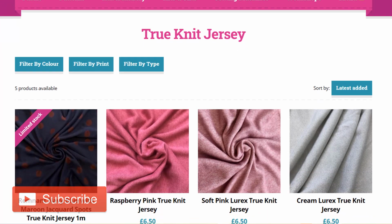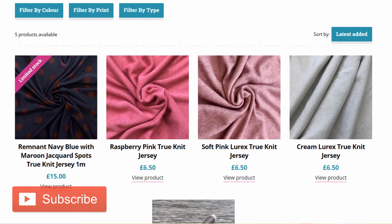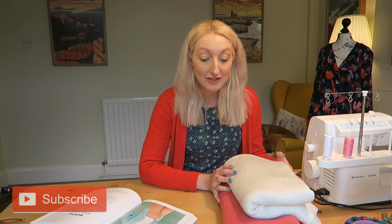I ordered these two from Crafty So-and-So, as I said. They're both called True Knit Jersey, so this is new to me. I've sewn with Ponte Roma type fabric before, I've sewn with viscose jersey, but I've not actually sewn with these True Knit jerseys before, and Sarah from Crafty So-and-So recommended these to me, and I'm so pleased that I ordered them because they are absolutely tip top.